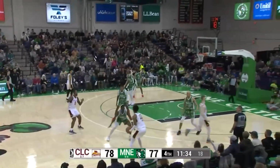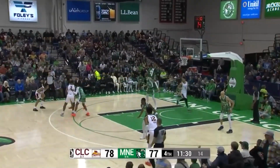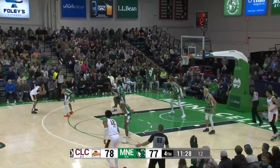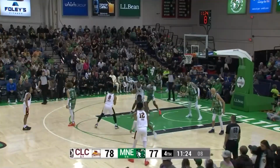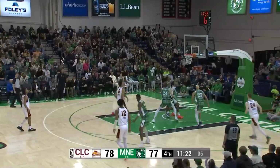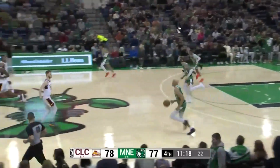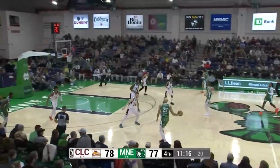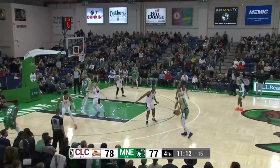Almost as big as that drive and bucket by DJ is the fact that Usaboyan just picked up his 4th right before that on that foul. Usaboyan back to the basket on the block. Pushing his man down. Short jumper from Smith, no good. Walsh comes down with a rebound, and he's going to push it. Smart job by Walsh, not getting out of control and getting into the offense.